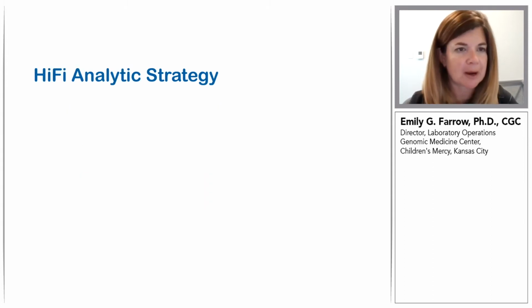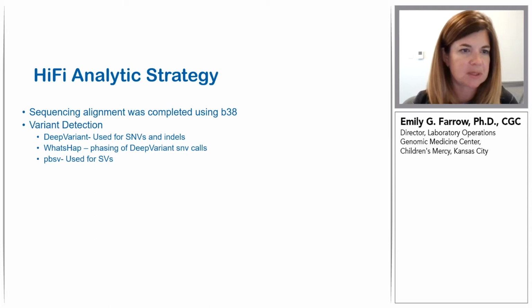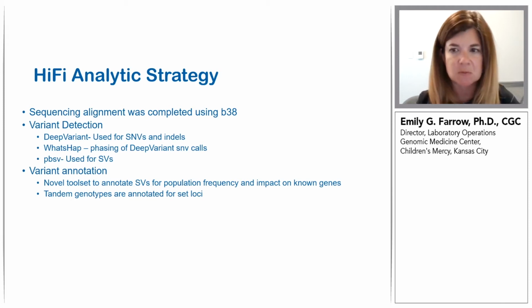In our bioinformatic algorithms, we have also developed quite a few different strategies. Our sequencing alignment is completed using build 38 for all of our HiFi genomes. Our variant detection is completed using different algorithms, including DeepVariant, which is used for single nucleotide variants and insertions and deletions. WhatsHap is used for the phasing of the DeepVariant calls, and PBSV, or PacBio structural variants, is used to detect structural variation. For variant annotation, a novel toolset is used to annotate structural variants for population frequency and the impact on known genes. And our repeat expansions, also called tandem genotypes, are annotated for set loci.